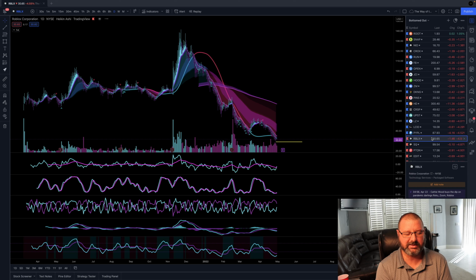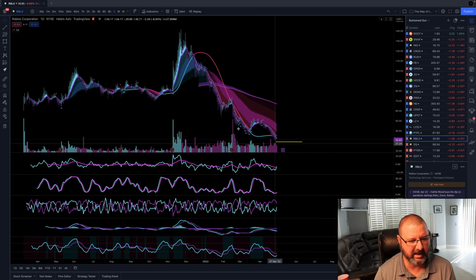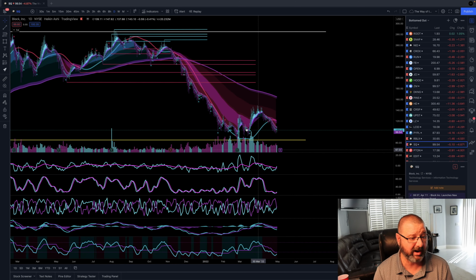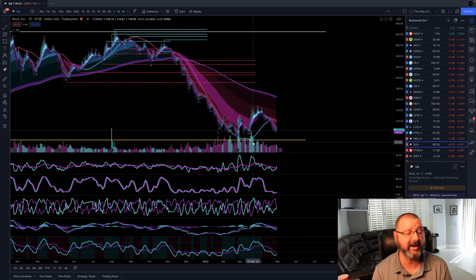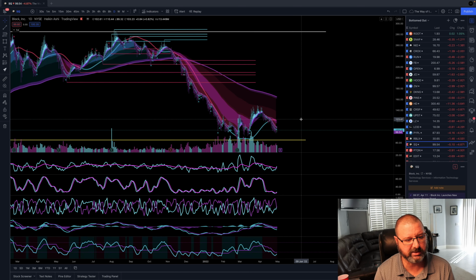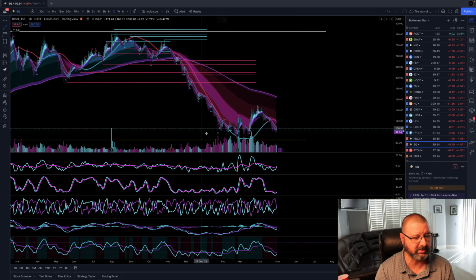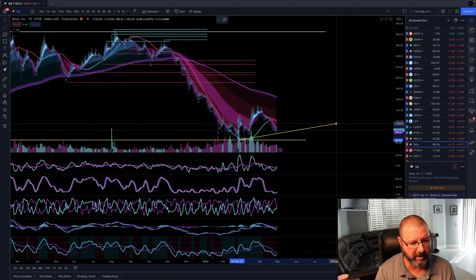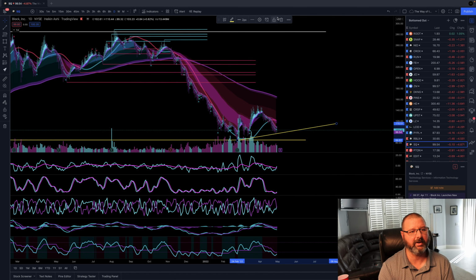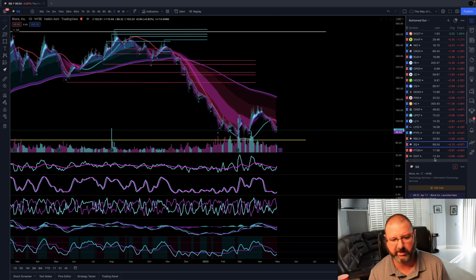Okay, Roblox. Roblox, again, is this thing going to kind of go sideways? I don't know. I put it on here just to monitor it for us. Square. Okay, Square is actually making a higher low. Higher low, doji, that usually signifies that we're going to make our way up further and continue to go up. We'll figure out the angle as we go.